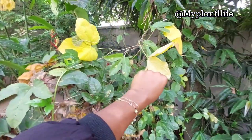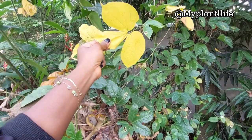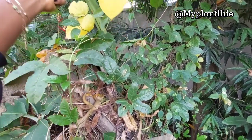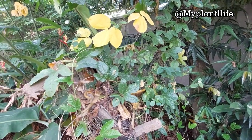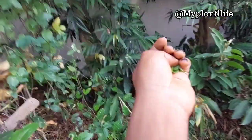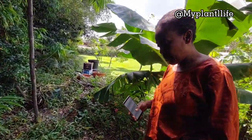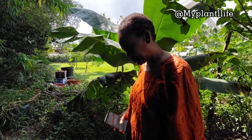No, it's what do you call that thing? Pumpkin. Ugu. No, pumpkin. I've harvested so many, I've eaten so many. The round pumpkin. Oh yeah. Oh, okay. I don't know how to eat that. I use it as soup. Oh yeah, just clean and blend. Okay. Soup for me.